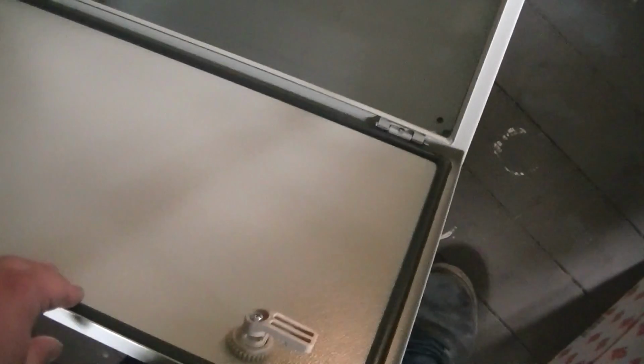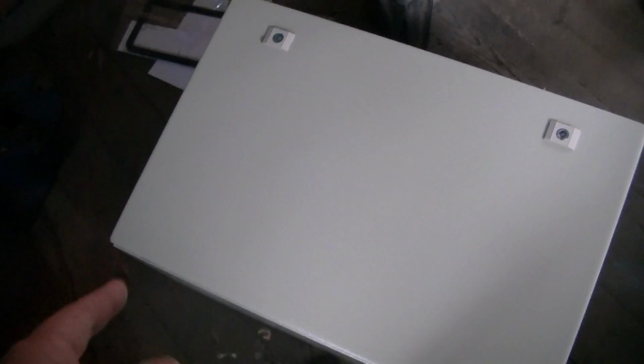So yeah, I think we'll make life a bit easier for ourselves and remove the door, because that is what I'm going to do. I think I'll tackle the door first, because obviously it's going to be the hardest part, because you can only get one hit with that, and if you get it wrong, well then, oh dear.